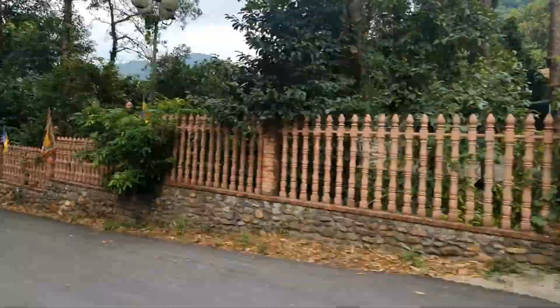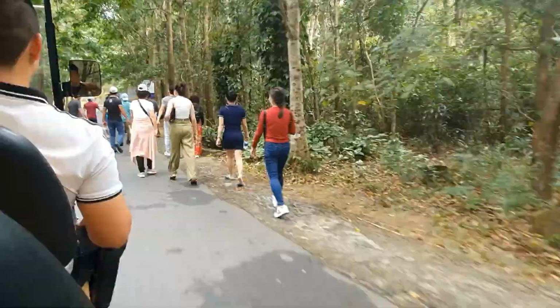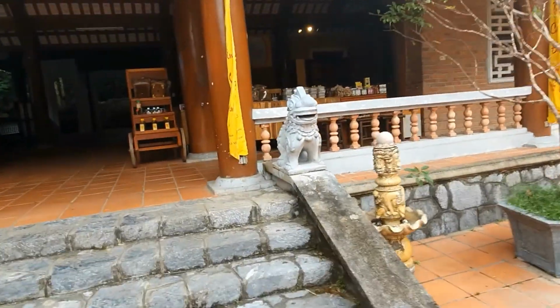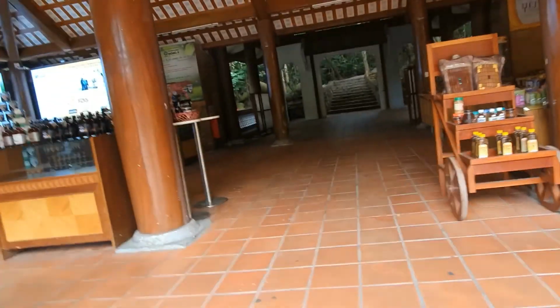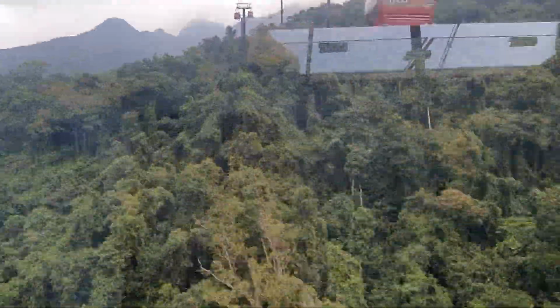So, we jumped in the buggy at the front reception and got a rather bumpy ride up to the cable car station. Once there, we paid for the ticket and tried to get ahead of the busload of Chinese tourists that had just arrived. There was a souvenir shop and a restaurant, and we ignored them all just to get into the car.